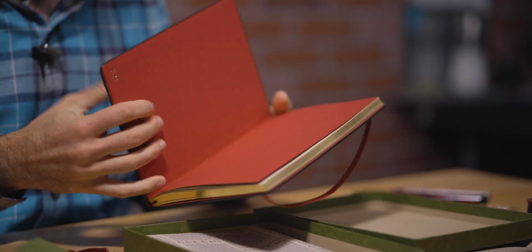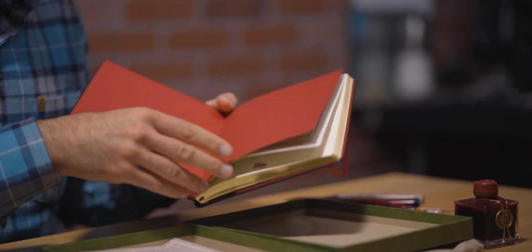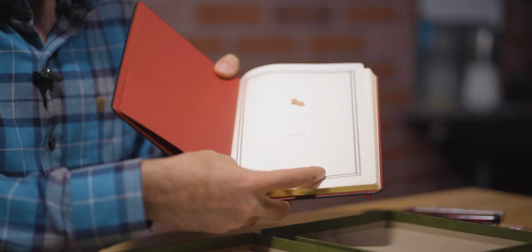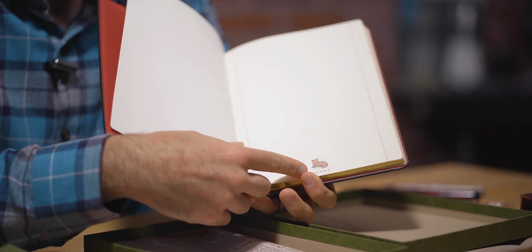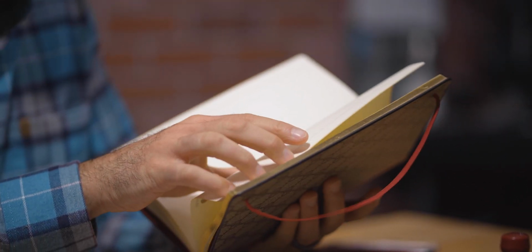So we open up the notebook. It's got a really tight spine. I'm guessing it's this material that they use for the spine here. So you've got a red inner paper lining that's for the cover and the first page. Then it opens up almost like a storybook here. So you've got this bordered illustration with the cat, a couple of dotted lines, and it says Gucci, of course. You've got the little cat at the bottom, and of course Gucci. So no page numbering. The paper itself feels pretty smooth. It feels a little bit on the lighter side.